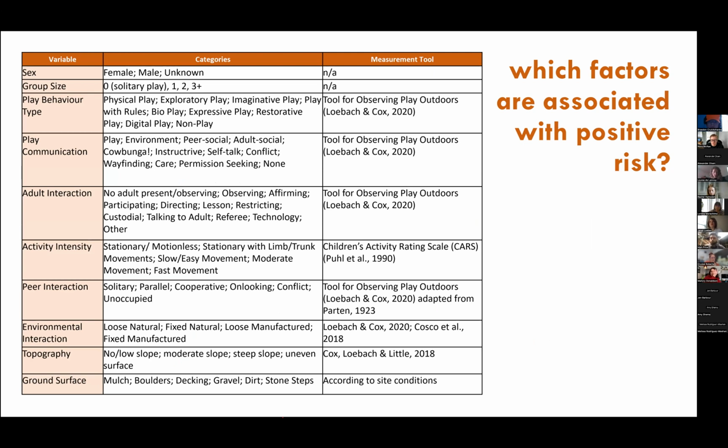So what we're doing right now, along with comparing to the work of Rachel and Mariana, which you'll hear about shortly. You can see on the left, these are all the different variables that we captured during our behavior mapping. So details about the child, for example, what sex they were, what kind of group size and peer interaction the play involved.